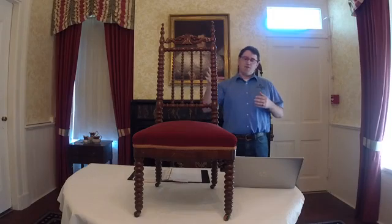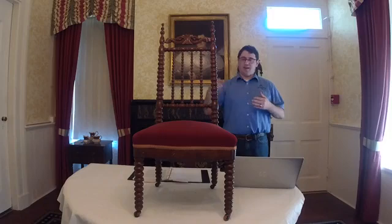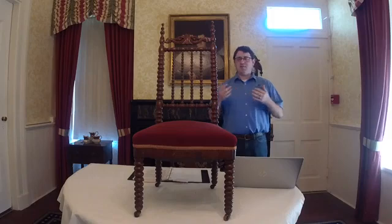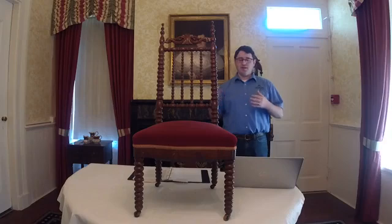This type of chair was fairly common for the 18th century. In the 19th century, originally they would have been hand-carved, hand-lathe turned, but by the mid-19th century, these actually would have been turned on steam lathes. So this is actually an example of what would be one of the earliest mass-produced furniture here in America.